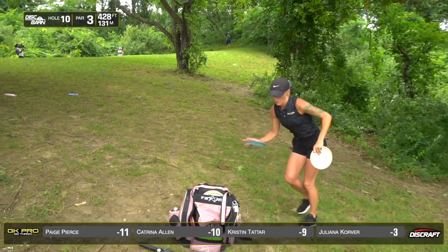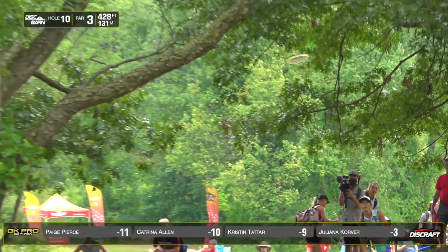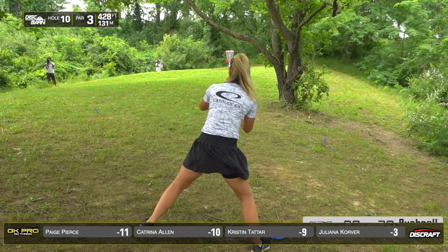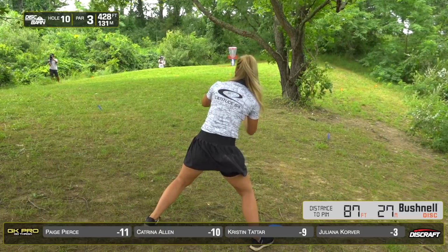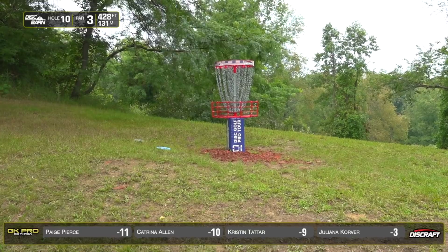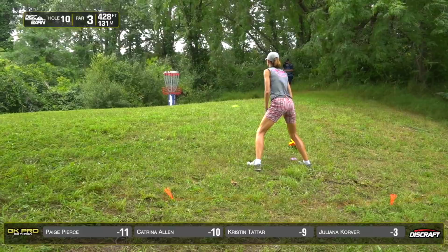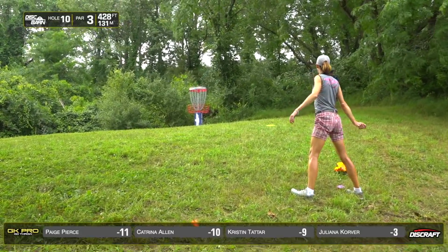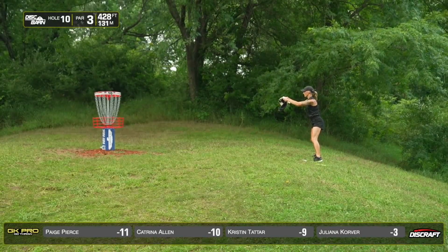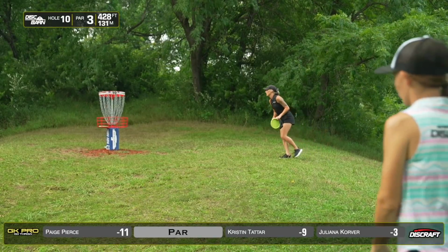Kat also leaves it a little short, but she's been putting really well today. That should be no problem. Kristin with good touch. Ooh, is that a headwind you're dealing with? It felt very swirly. Catrina gets the par.